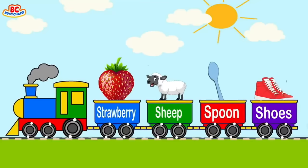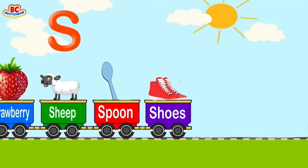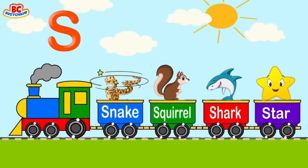The letter S. Strawberry, sheep, spoon, shoes. Snake, squirrel, shark, star.